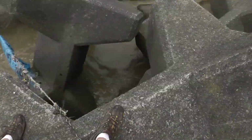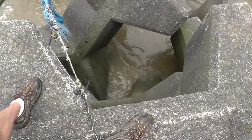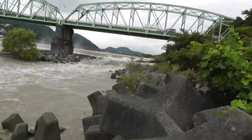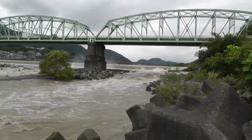Hello everybody, I'm clambering on some difficult pylons here, or jacks as they're called. You can see over here. Nice little fall down there. I've got to be careful. I'm trying to get over to that spot over there. I want to look closely at these impressive falls where this is the Fuji River.